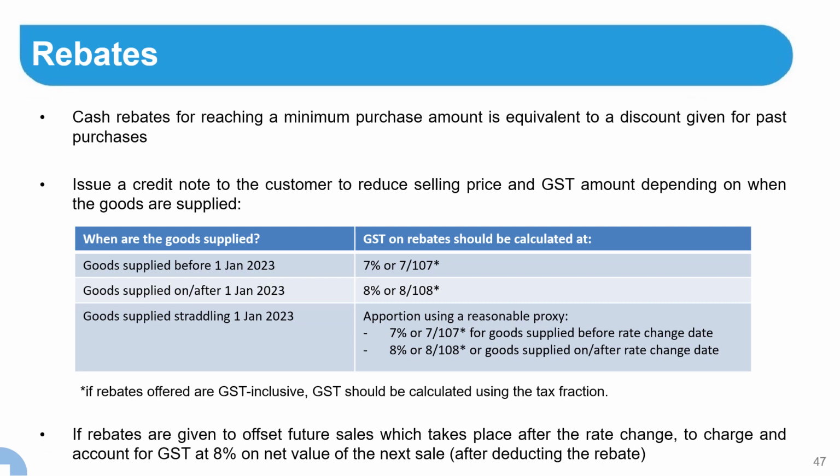We understand that businesses may offer volume-related rebates in the form of cash to the customers when they reach a minimum purchase amount. This is equivalent to a discount given for past purchases. Generally, a credit note is issued to the customer to reduce the selling price and the GST amount. Now, if the goods are supplied to your customer before 1st January 2023, but you are only giving the rebates after 1st January 2023, do take note of the GST rate that will need to be applied to adjust for the rebates given by referring to the table shown here.